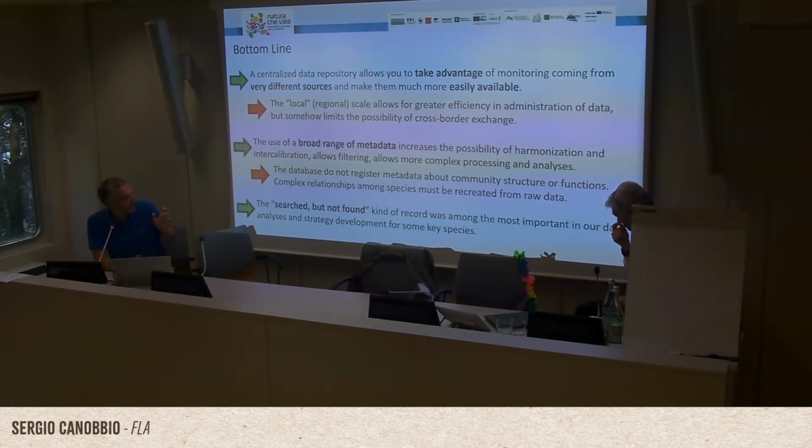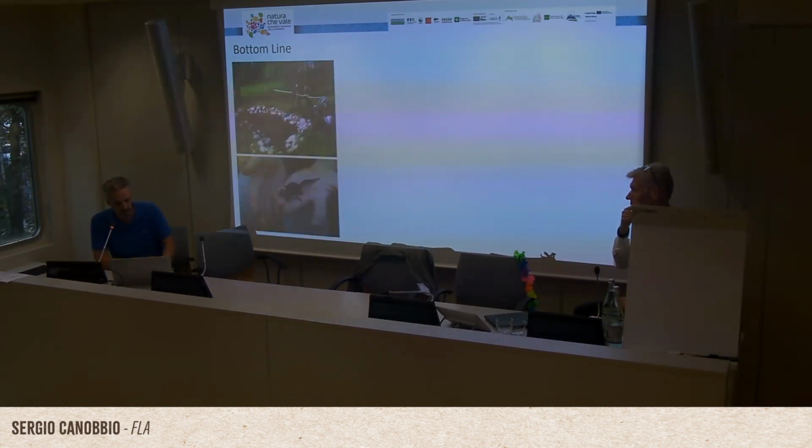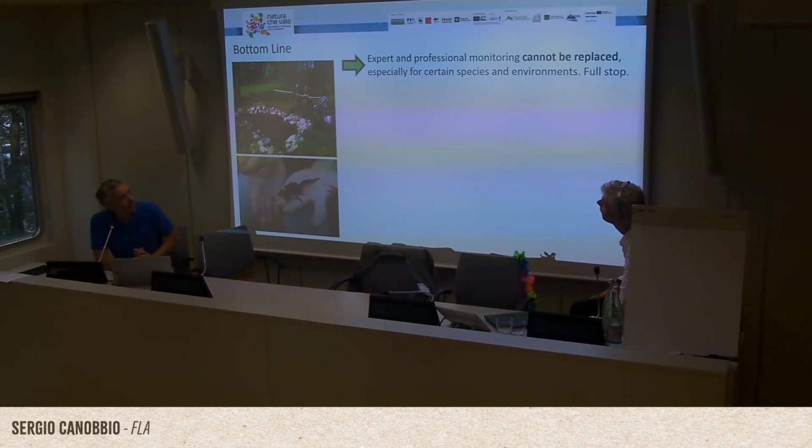And just once more, this is very important in my opinion, and we should put this possibility in any database: the possibility to record that a search was made but nothing was found, because it allows us to create true distribution maps, even though we don't know whether we have to look for territories where the species was not searched.